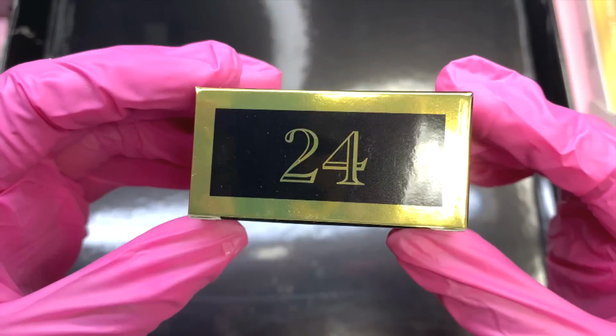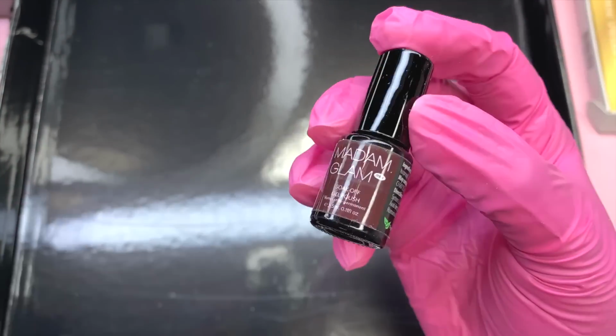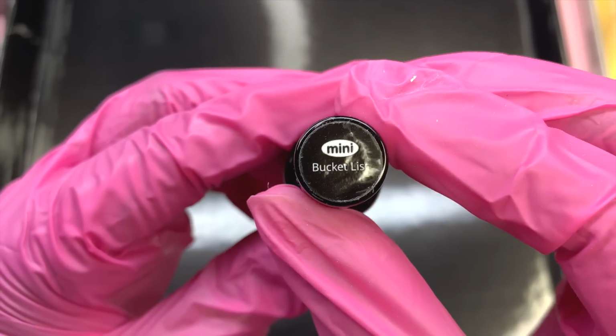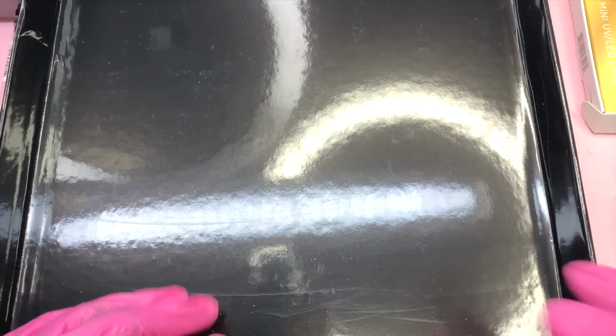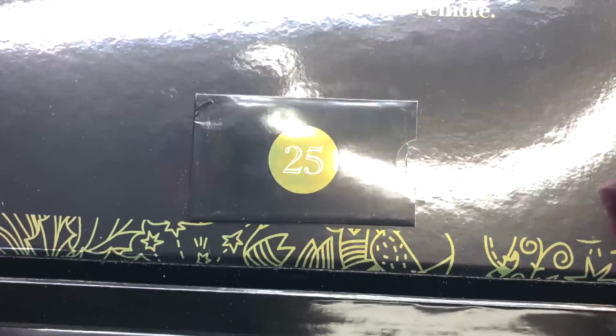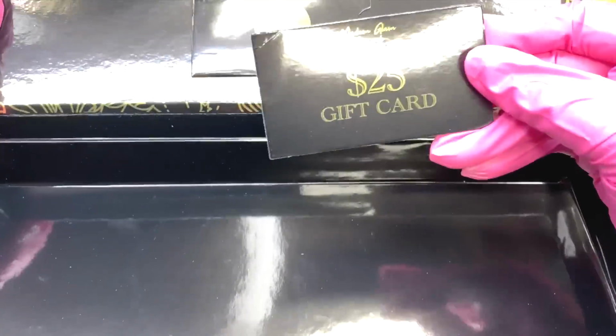But yeah, on the box, we are winding down to the last few boxes. We are on day 24 here, and it is a mini gel polish bucket list. So we have finished all of the boxes and now on day 25. It was kind of obvious what this was just because of how it was in there.